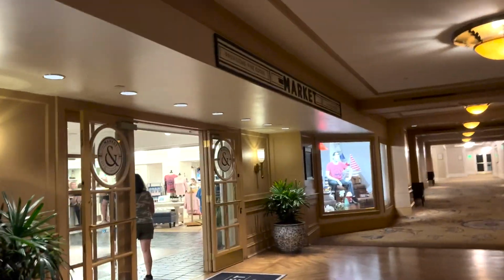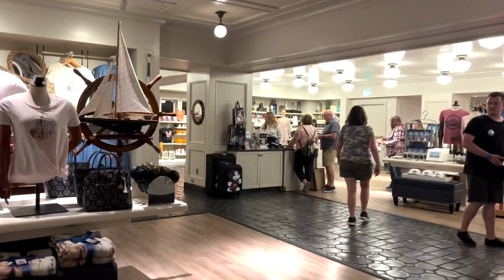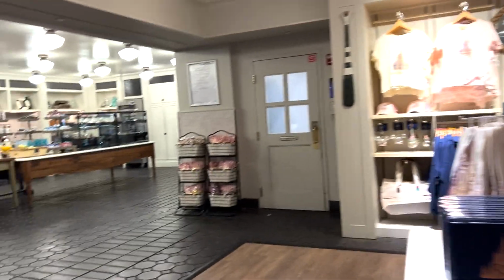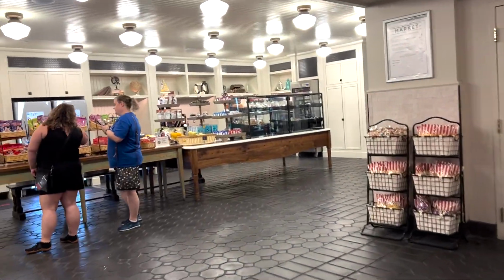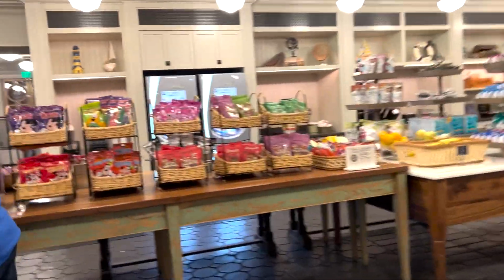All right, so here is their market. And I'm just going in for a fork, so not too much time in here. It's cute. Never actually really been in here before. Hopefully they have some utensils over there. Just take a quick look.